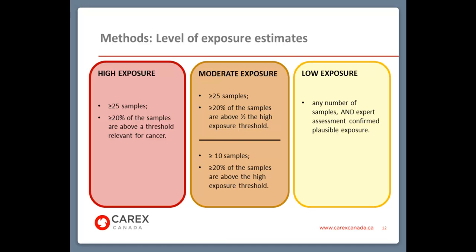We choose our threshold concentrations for different carcinogens based on relevance to carcinogenic health effects in humans. Most of the time, we use occupational exposure limits set by the American Conference of Governmental Industrial Hygienists, or ACGIH. Once an intersection of industry and job title is classified as high exposure, all exposed workers from the intersection will be assigned as high exposure.